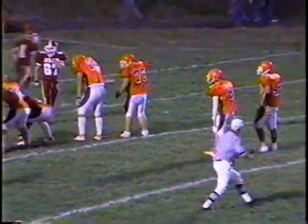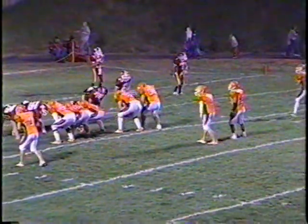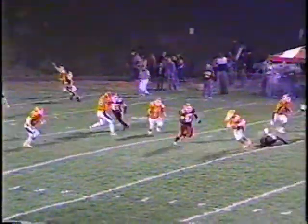Jay Edwards out of the shotgun. Buckeyes up 6-0, looking for 2 more. David Jolly in motion on the right side. Edwards back to pass, being rushed. Gets away from a would-be tackler, rolling to this side. Throws, and it is caught. I believe it's Joe Warren. Yeah, I tell you, he just reached right over top.